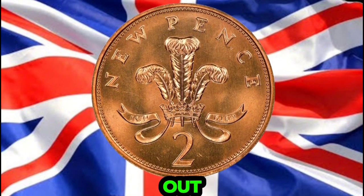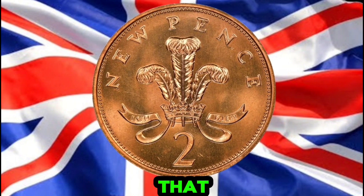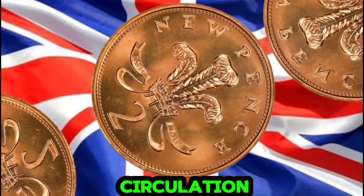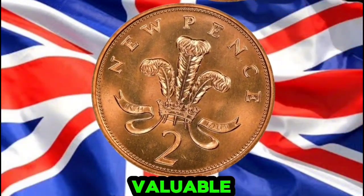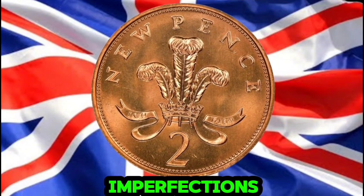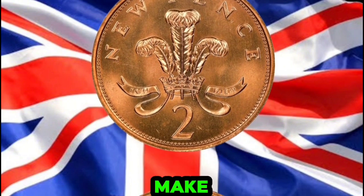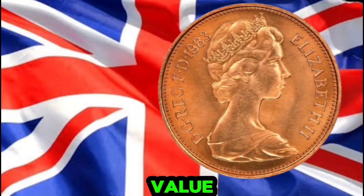Another thing to look out for is wear and tear. Coins that are in pristine condition, especially those with no signs of circulation, are always more valuable. Keep in mind that even small imperfections, like a misaligned design or a slightly off-center strike, could make your coin worth far more than face value.